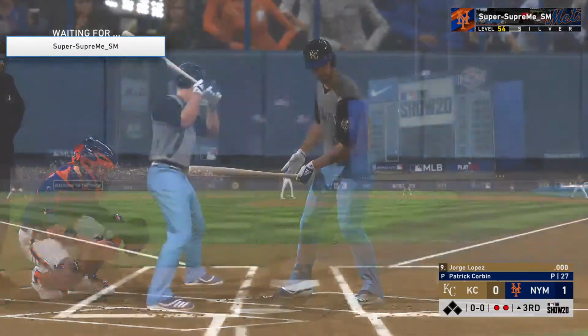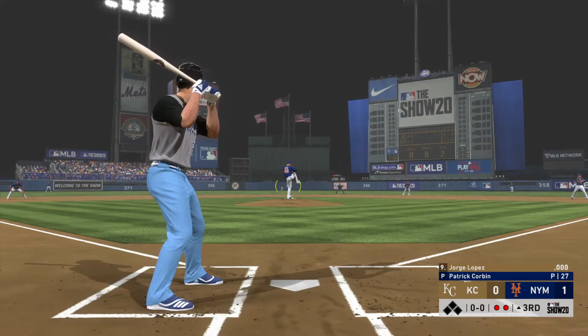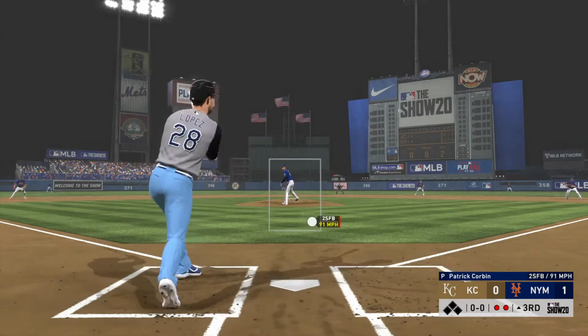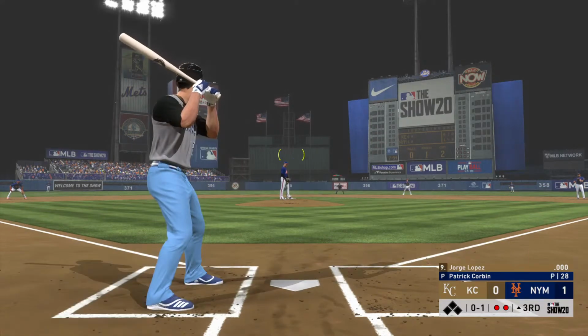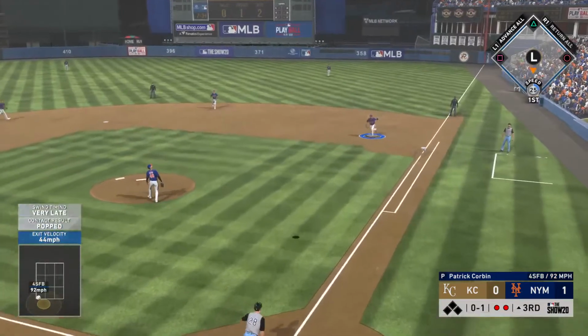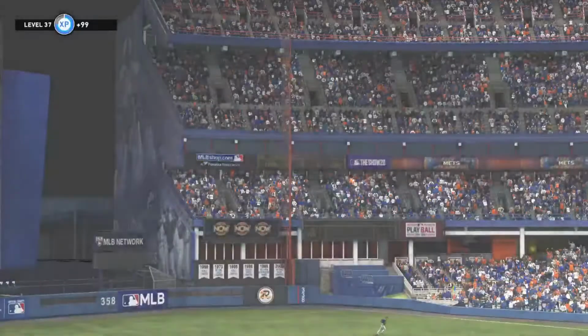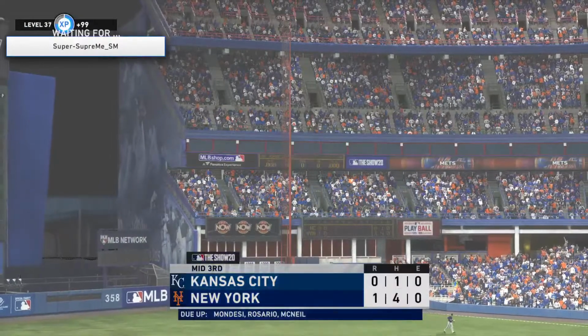Now in the box, Jorge Lopez, as he'll get his first opportunity in this one. Fouled off. And he gets him to pop it up on the right side of the infield. And Moreland will put this one away, and that ends the inning.